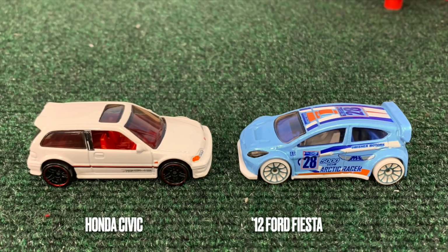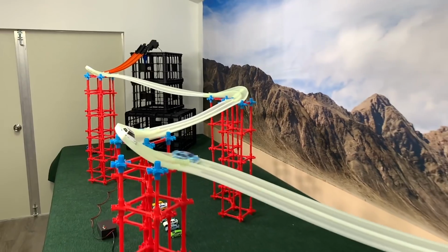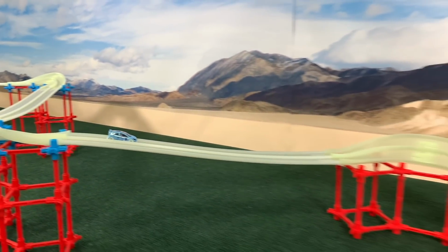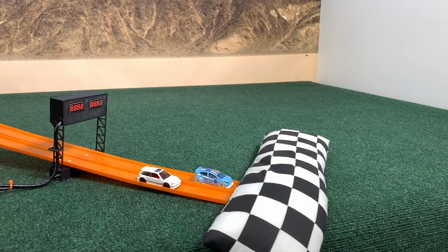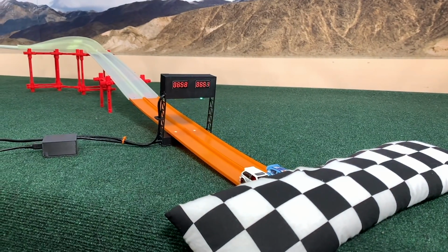To the next round. 8 cars left. Honda Civic, Ford Fiesta. Similar matchup before, except this Ford Fiesta raced against a different Civic, and this Civic a different Fiesta. Right now, this Fiesta is really giving the Civic a run for his money, who cannot seem to catch up. He's a length behind. He raced almost an identical vehicle, and he probably just got off to a bad start.